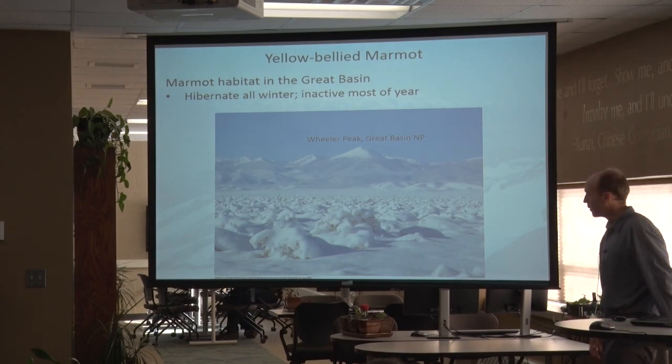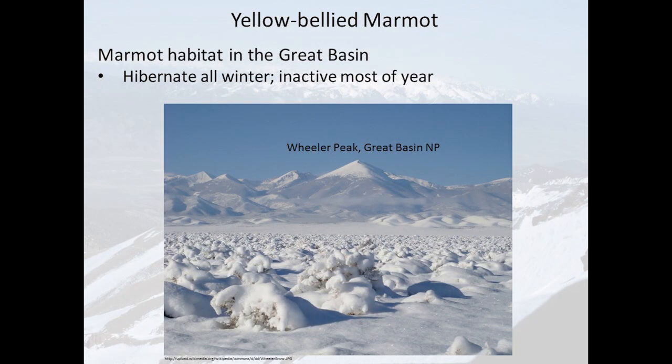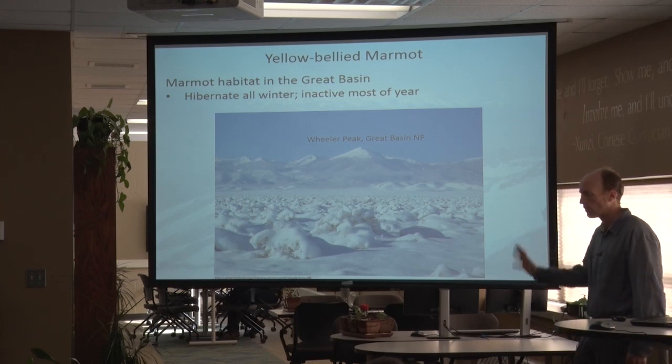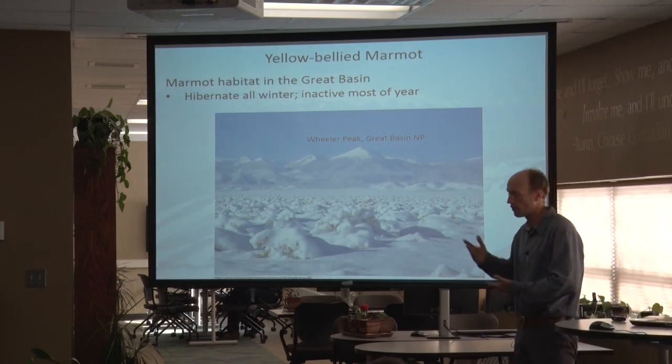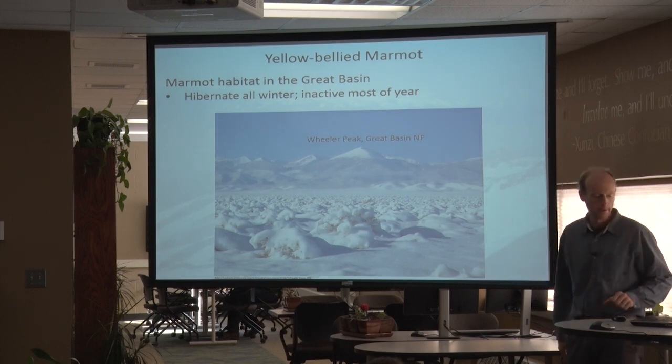During the winter, well, it's pretty simple. For 6 to 8 months of the winter they hibernate and they're just not out. That's just fact. Basically at some point in October or November, they go in and they won't come out until, depending on what elevation they're at, February to even May. Six to eight months of the year, hibernating.